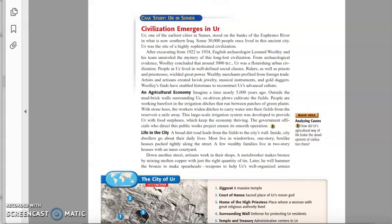An agricultural economy. Imagine a time nearly 5,000 years ago. Outside the mud brick walls surrounding Ur, ox-driven plows cultivate the fields. People are working barefoot in the irrigation ditches that run between patches of green plants. With stone hoes, the workers widen the ditches to carry water into their fields from the reservoir a mile away. This large-scale irrigation system was developed to provide Ur with food surpluses, which keep the economy thriving. The government officials who direct this public works project ensure its smooth operation.